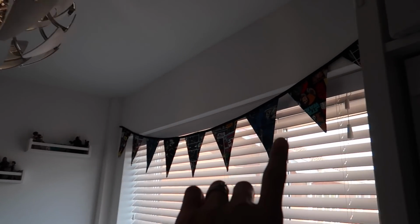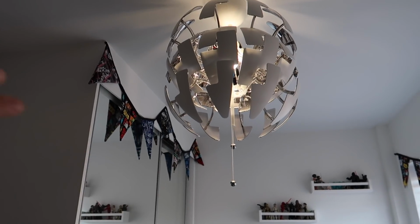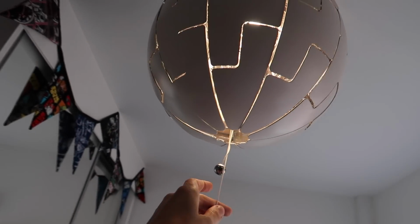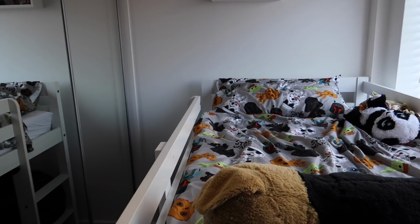We've also got these Star Wars bunting, you can see them with the light, which I'm really pleased with. It's just kind of finished the room off. He's got his exploding Death Star light, he thinks this is, from Ikea. So as it explodes, boom, that's the Death Star apparently. Can you guess he's kind of into Star Wars?